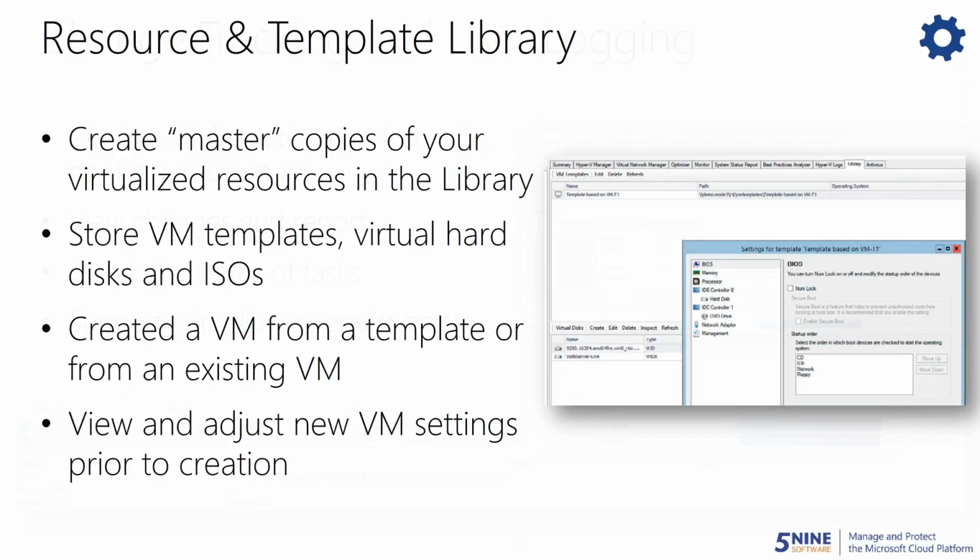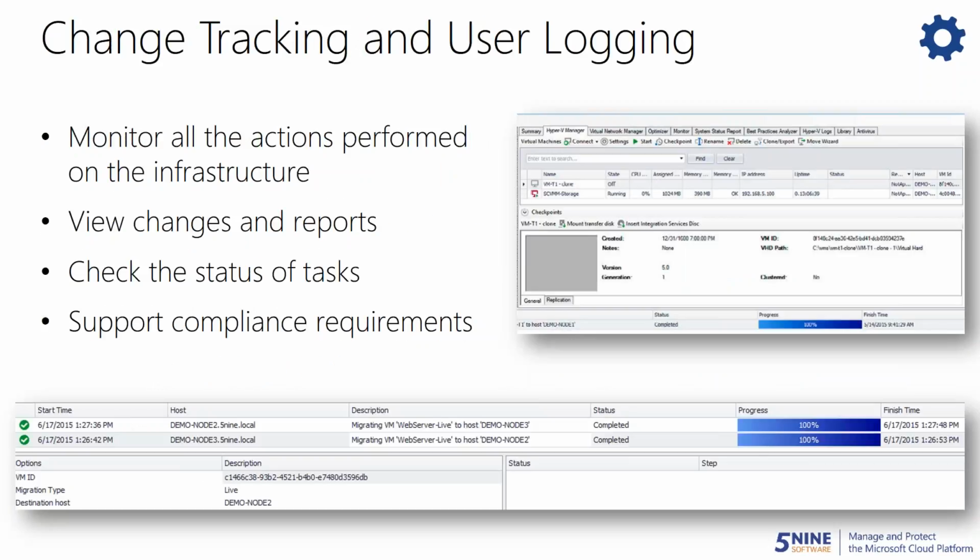And for compliance, we've also integrated change tracking and user logging. So anytime a user logs in and makes a change to the environment, or anytime that the system or Five9 Manager makes a change, such as during a load balancing operation, we'll constantly inventory this operation. So you can always go back and figure out who's made what change and when it happened.